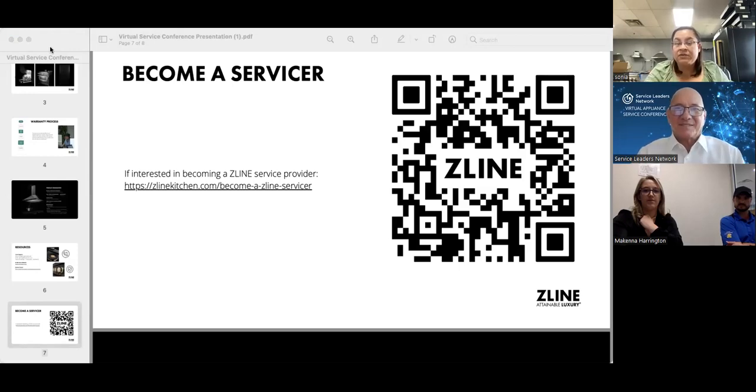With our microwaves, we actually have three different kinds of microwaves. We have our microwave wall ovens. We have our microwave drawers, and we also have our over the range microwaves.